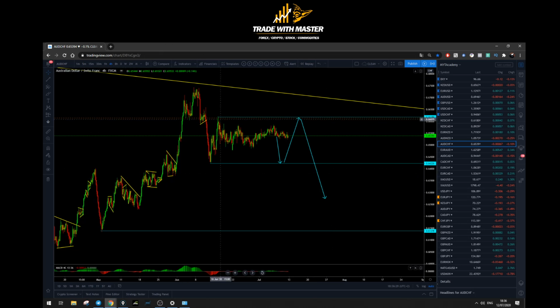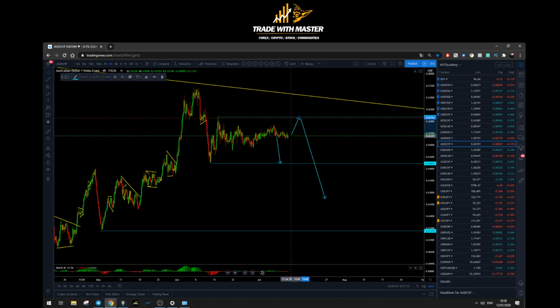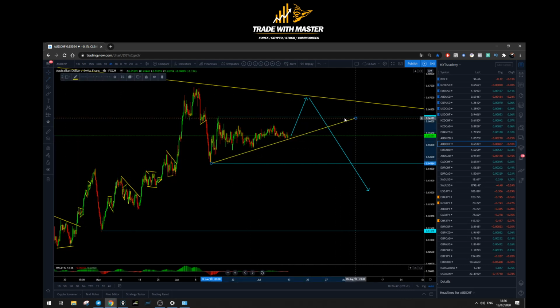Aussie Chief, so what do we have there? I think this thing can push higher. We'll have something like a flag over there. Let me just draw that correctly. I think this can push higher, give us the flag before it pushes lower. Something like this is possible there.